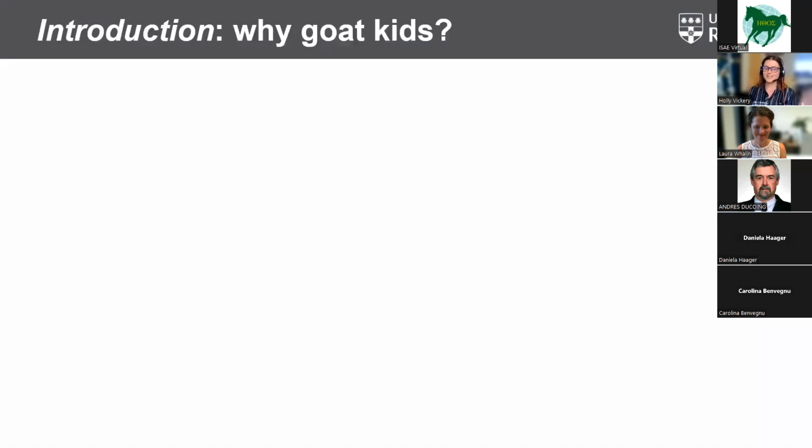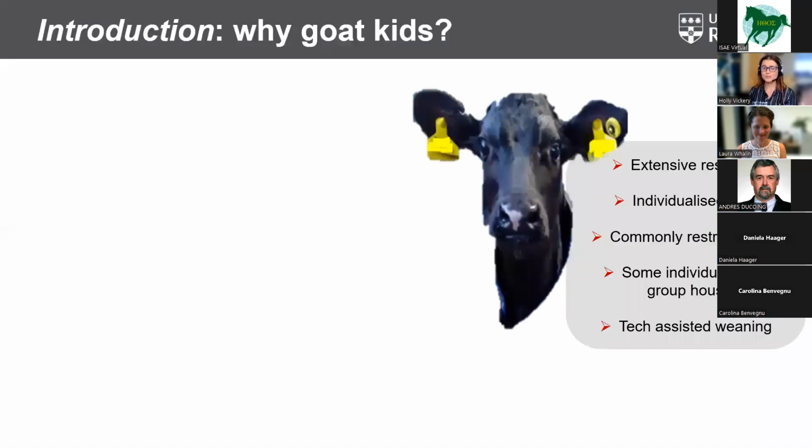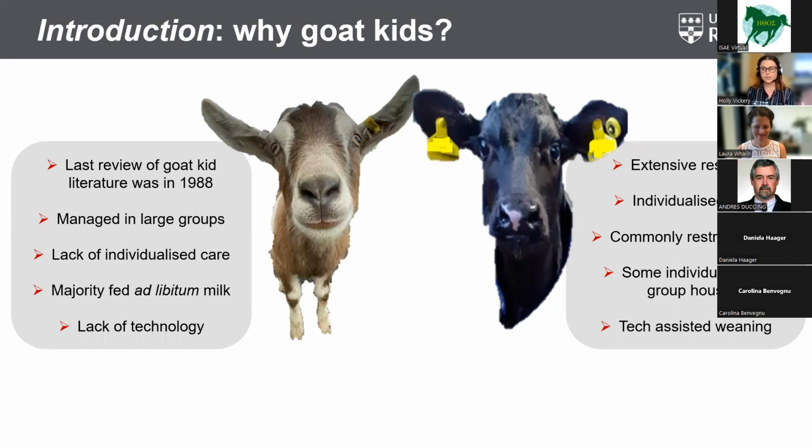So why goat kids? Well, we know a lot about calves. They have really extensive research. They have generally individualized care. Commonly, they're fed on restricted milk with some individual and small group housing. And they generally have technology assisted weaning. And then we have goat kids. The last review of goat kid literature was in 1988. It's a really long time ago when we compare with the extensive literature that's available for calf rearing.